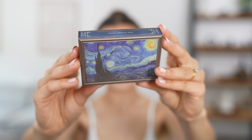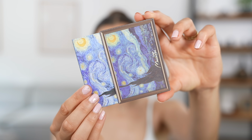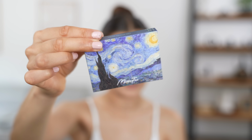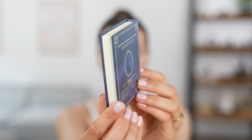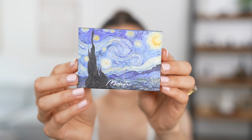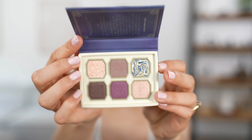First of all, the packaging is stunning. It looks like a little book, and it basically comes out like this. And the actual palette inside is exactly the same cover. It is just so cute. It's in the shape of a tiny little book. It's got my favorite painting on it. So let's open it and see what it's like.